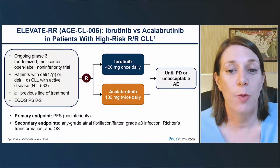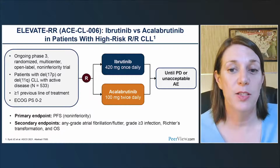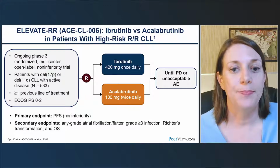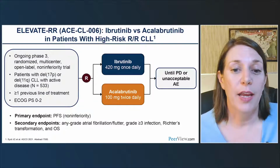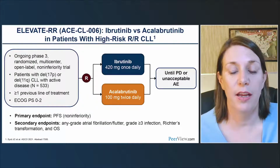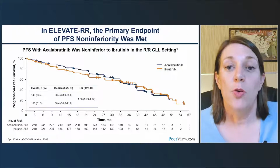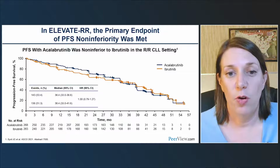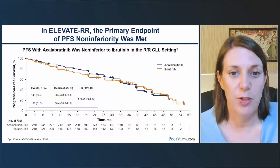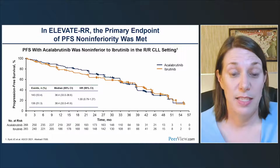Patients were randomized 1-to-1 to the two different treatment regimens with the primary endpoint of progression-free survival, and this was actually designed as a non-inferiority study for acalabrutinib versus ibrutinib. Secondary endpoints were looking at a number of toxicities that were looked at in a hierarchical manner, including atrial fibrillation, infection, Richter's transformation, and then overall survival. So the primary endpoint of non-inferiority of acalabrutinib to ibrutinib was met, and you can see these Kaplan-Meier curves are completely superimposable, suggesting that the efficacy of these two agents is the same or fairly similar.